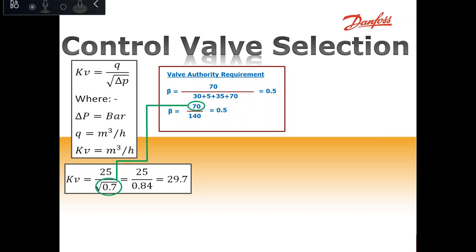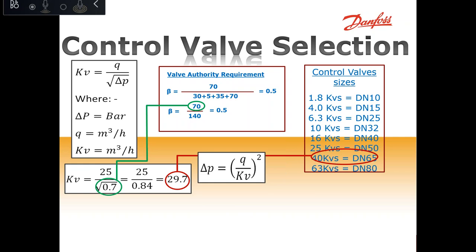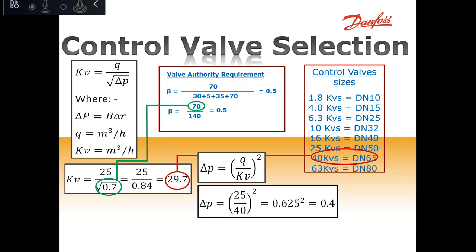To select a valve covering the 29.7 KVS, we need to use a DN65 in this example, which has 40 KVS, because the one which is smaller is 25 KVS, which is not covered by this KV value. Now, if we calculate the actual pressure drop after we select the valve, we are having, instead of 0.7 bar or 70 kPa, 40 kPa, because the valve became bigger, the KV of the valve is bigger. Then if the KV of the valve is bigger, then the pressure drop is lower.